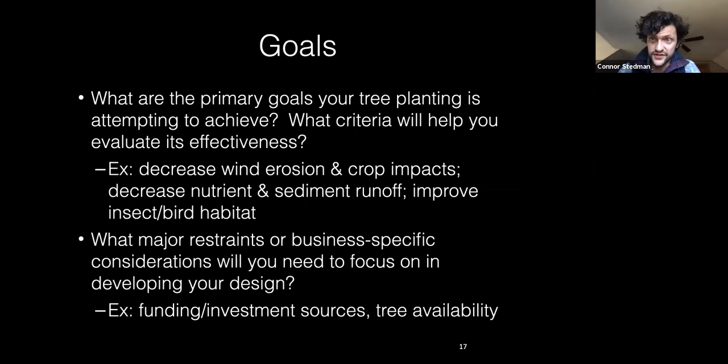But what are you trying to do, and how will you know if it's successful? There's some examples here: decreasing wind impacts on crops, decreasing erosion, decreasing nutrient runoff, improving habitats, maybe producing a cash crop. And then what are the major restraints or considerations specific to your business that you'll need to focus on as you make your tree planting plan?